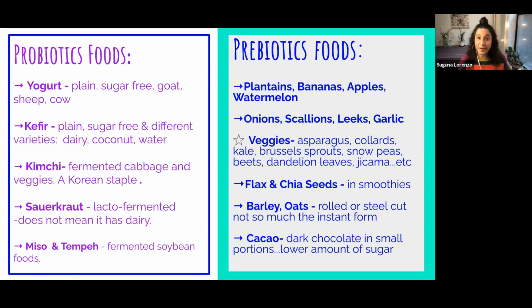So prebiotic foods for your gut bacteria: plantains, bananas, apples, watermelon. I just like to point out it's important with apples and watermelon to eat seasonally. So, apple season is from fall to the middle of winter, and then watermelon is summertime. And produce is best eaten when it's fresh, somewhat local, and definitely seasonal.